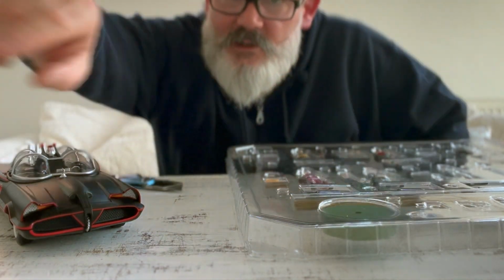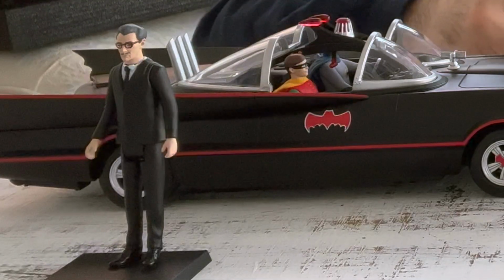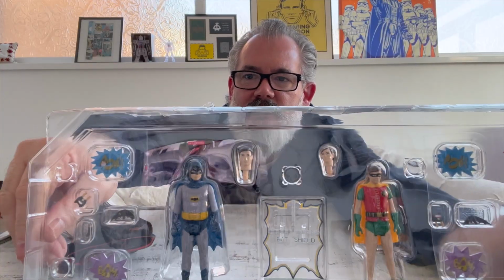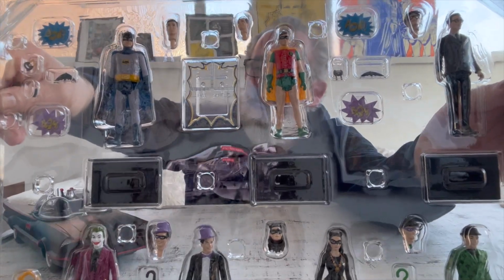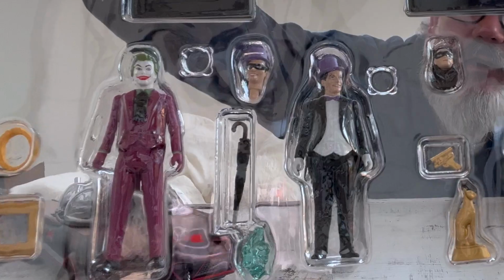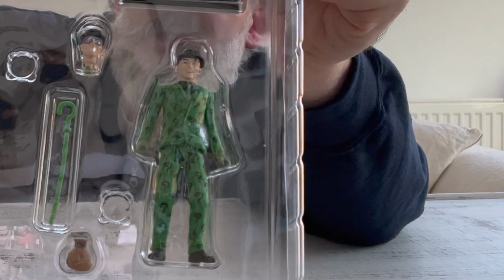Right, I'm going to show you these figures because they're fantastic. So you've got Alfred, you've got Robin, you've got Batman, you've got interchangeable heads, you've got batarangs, you've got powers, you've got other accessories that I should know the names of and don't. You've got foot stands, which you don't get with the other ones. You've got a Joker. You've got a penguin with a different head. You've got a Catwoman with a different head. You've got a, what's he called? You've got a Riddler with a different head.